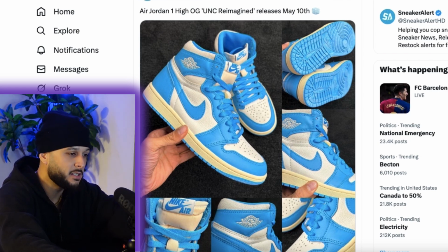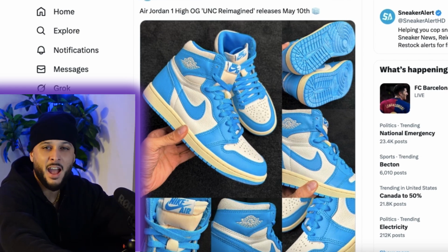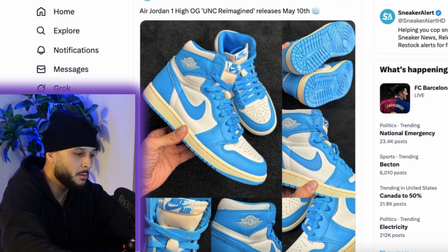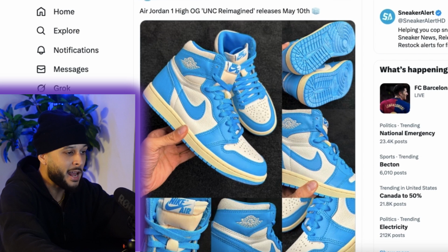You could almost compare these to the Lost and Founds. Over the years, Jordan 1s have kind of lost the appeal. You may think that Jordan Brand overdid it, but it seems like when they put out a good OG Jordan classic done the right way, people seem to gravitate towards them. So I definitely see a lot of hype and anticipation for this one.